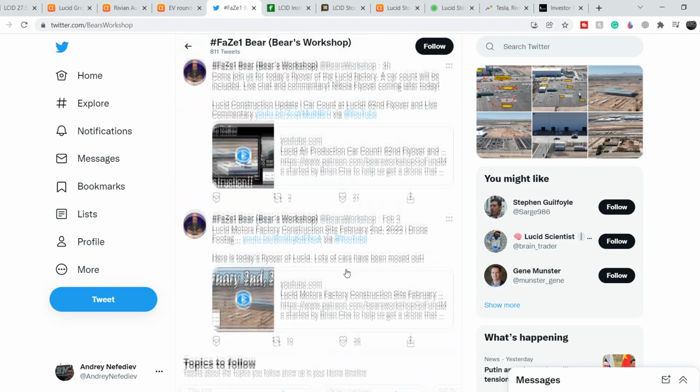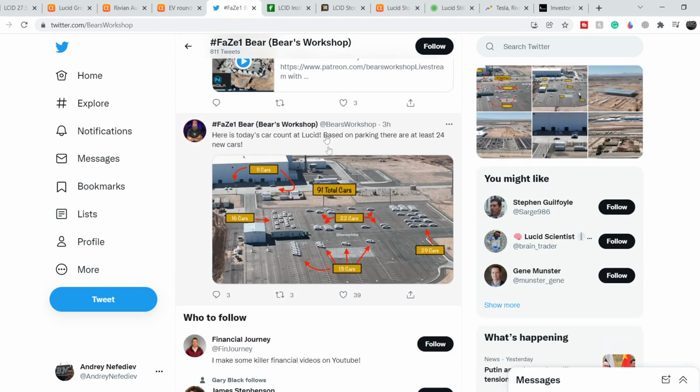And for now, let me show you his latest tweet. He posted just 3 hours ago and he said, here's today's car count. Based on parking, there are at least 24 new cars. So they are still delivering their vehicles, but the velocity of these deliveries are not so significant, and I have to say that definitely they should improve their capabilities of deliveries. Only in this case they will stay in line with their forecast.